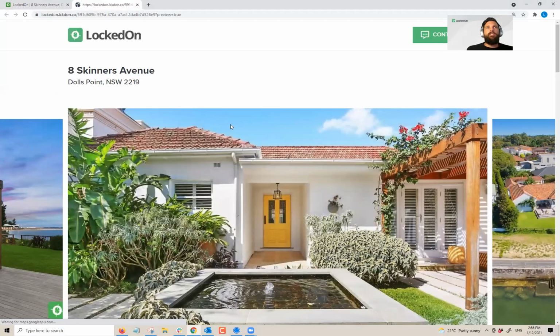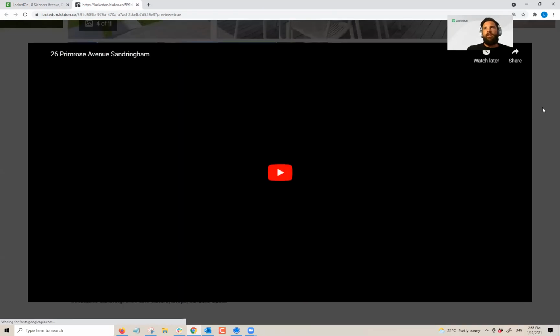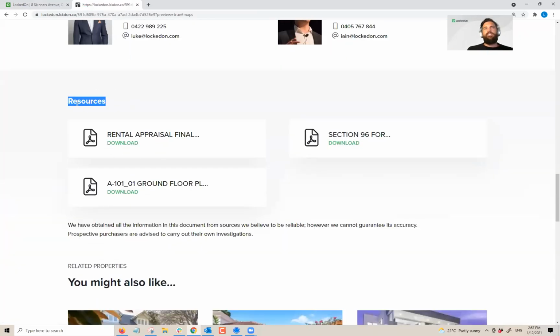And to be honest with you, this looks better than most agents' websites, is the LockedOn landing page for the property. And this is the first time we're going to market it to our database and use this site. So every time you get a new listing, the just listed always goes out to your database before it goes live anywhere, and you use this site. Now, as you can see, the layout, how it functions, the pictures, the carousel, very visual. It's got videos, it's got virtual tours, map view, key stats, listing agents, but this is the kicker, the resources.